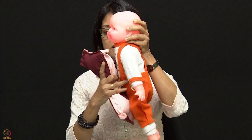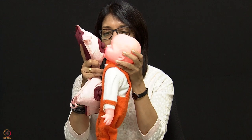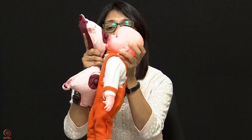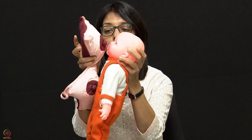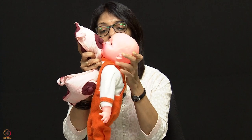Okay, say for example, this is the cross cradle hold. Here what you want to do is bring the baby so that the neck is in front of the nipple. Here you can see how the baby's neck is getting extended, and the lips are more towards the lower areola, where the lower lip is. It's just the neck which is getting in line with the nipple.